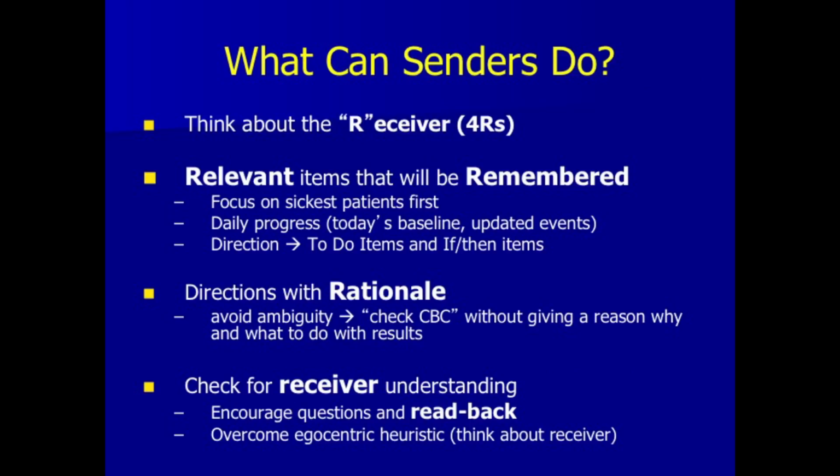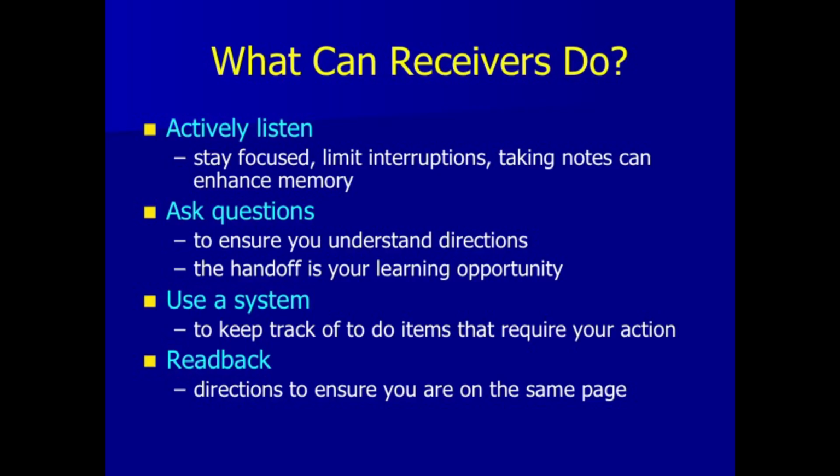They can think about the 4 R's: the relevant items that must be remembered, directions with rationale, and checking if the receiver understood. That is to say, encouraging readback and overcoming the typical egocentric heuristic about thinking about the receiver and not just about the sender. What can receivers do? They can actively listen, they can ask better questions, they can use a systematic way to follow up on patient information, and they can read back the information to ensure they're on the same page.